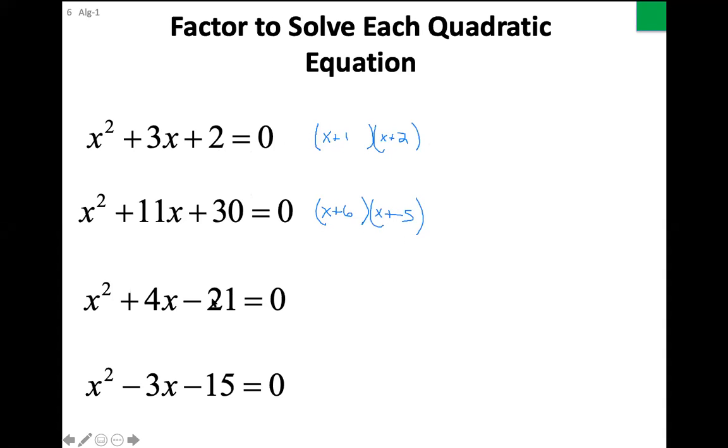This one, we've got to get to a -21 that adds up to a +4. Let's see. 1 and 21, no. 3 and, oh yeah, 3 and 7. So x plus 7, because I want the big number to be positive, and x minus 3. 7 times -3 is -21. 7 minus 3 is +4.